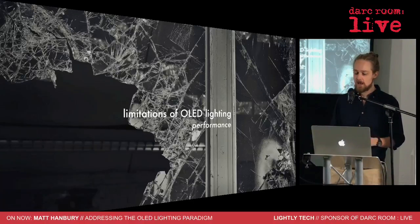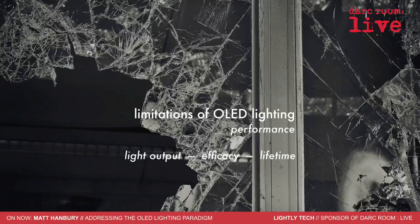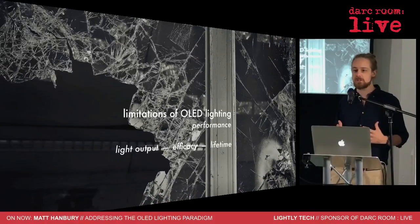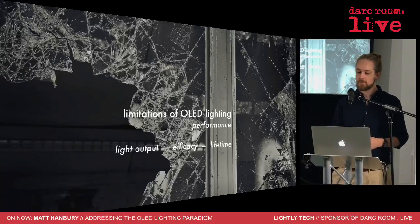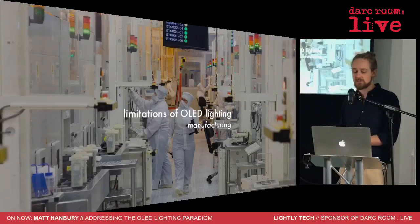Firstly, in performance. And the key areas that OLED lacked in performance would be light output. So a lot of OLED light sources wouldn't have the light output required for truly functional applications and were therefore used just for decorative applications. Efficacy was always trailing behind LED technology, and then also lifetime was significantly shorter than conventional LED technology. All of these things came together to prevent the real commercial adoption of OLED lighting that we were all hoping for. On the other side of the limitations, there are a lot of challenges from the manufacturing side.